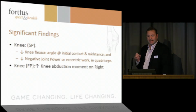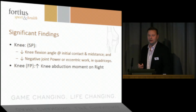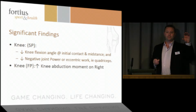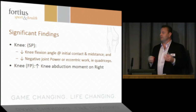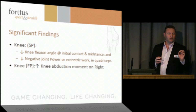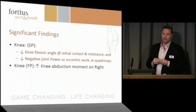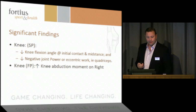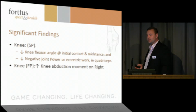Because we have the kinetics, we're able to do calculations around the joint powers. And the power is the product of the moment, or the torque, times the velocity. That gives us some great information about eccentric work and concentric work of muscle groups about joints. In her case, she showed decreased joint powers on that right side, where she's having the patellofemoral problems. So the kinetics can give you some great information about muscle function and dysfunction.